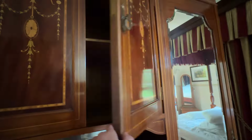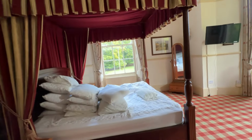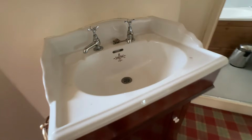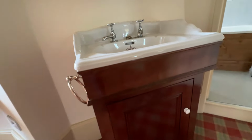The bathroom's torn, you know? What a nice bed. That's really nice. Oh, look at the sink. That's nice. Yeah. I like that. It's nicer than the sink in the bathroom. Sanitan. I like that sink. It's an old one.